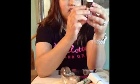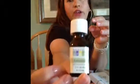Okay, this is the Cacia. I don't know if I pronounced it correctly. It's the Lavender Calming Essential Oil. Oh, here comes Cassie. Something's going to get thrown off the table now.